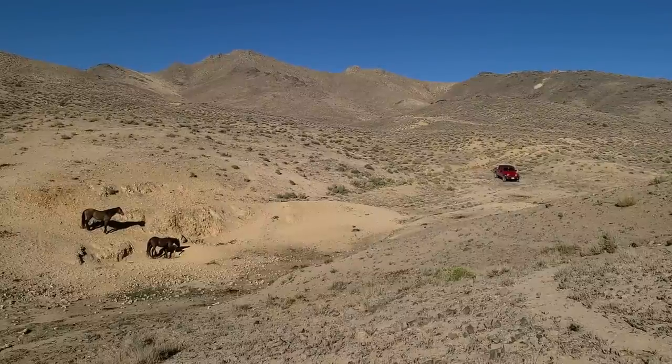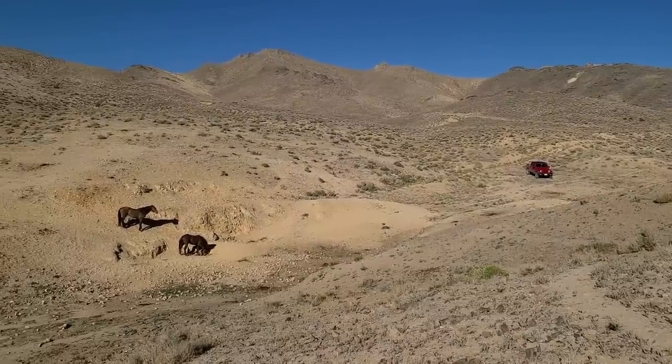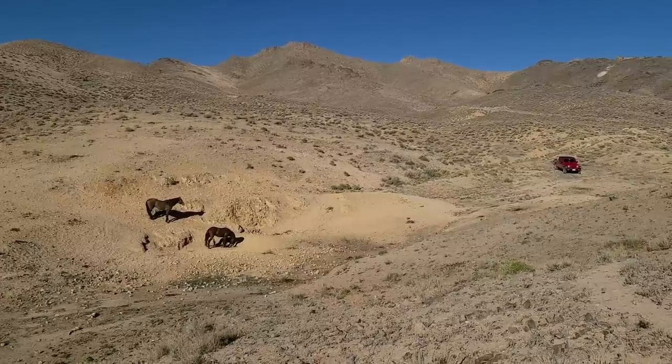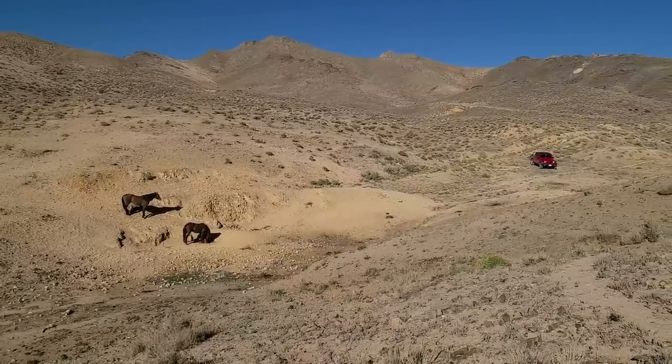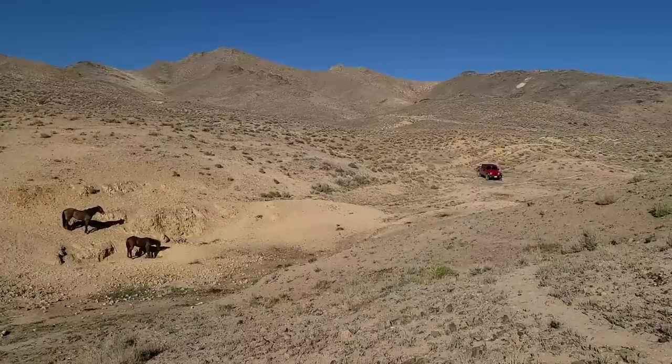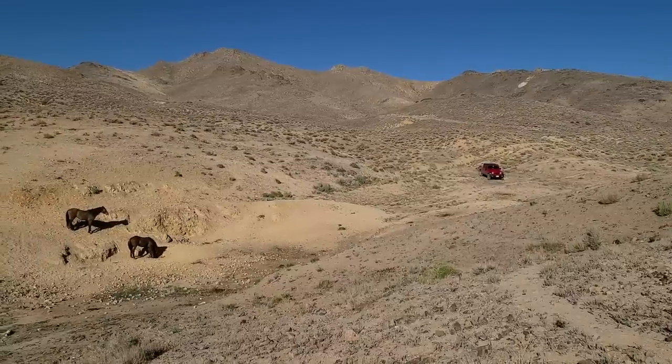This is a cool scene. We got our Jeep over there on the right. Got the wild horses right here. Hiking down to a mine. That's pretty awesome. Got some waste rock piles in the background even. I like it.